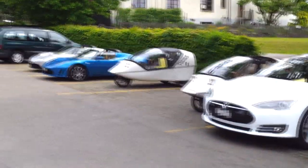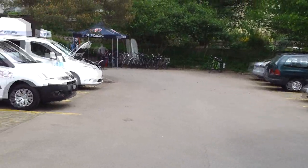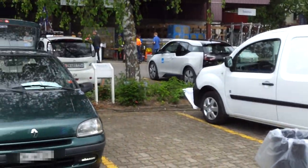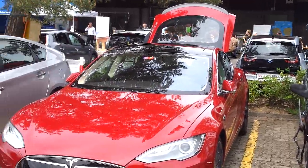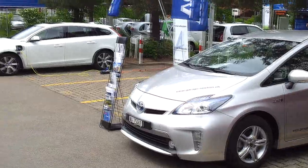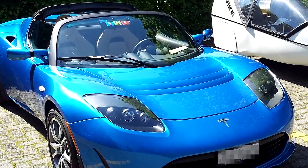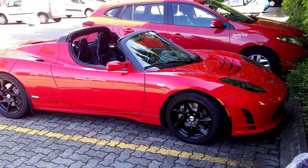There were also some vans. Citroën and Renault had a commercial van, and some microcars like Renault Twizzys, some Twikes, motocross bikes, e-scooters. Also hybrids were present, 2 Volvo V60 plug-in hybrids and 1 Toyota Prius and 1 Opel Ampera.